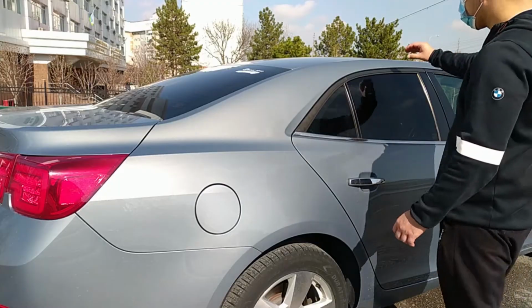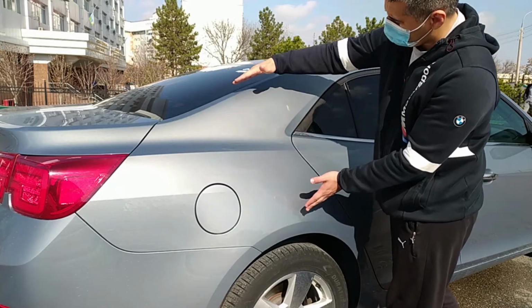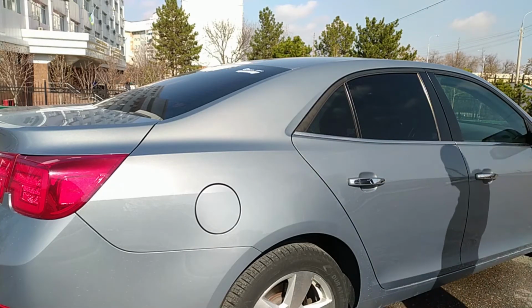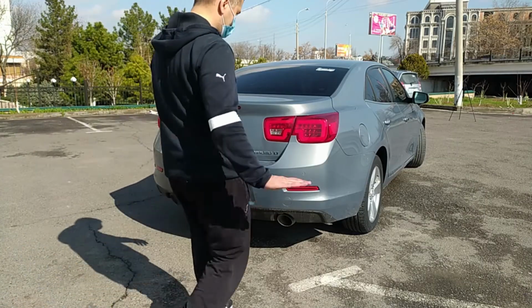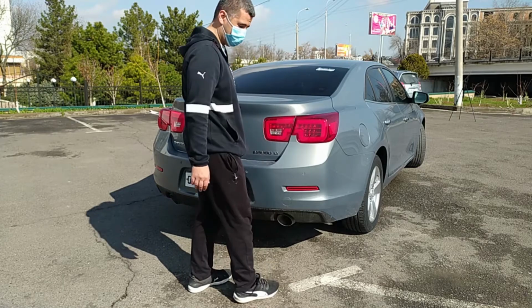And of course, I must mention Malibu has a very juicy booty. You can see just looking at the car, the chief designer loves thick girls. My man instincts really wanted to slap this trunk with big pleasure.